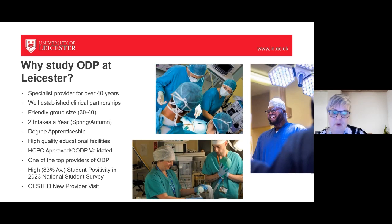We're very proud of our high quality educational facilities. We have two specific classrooms, which are our own ODP classrooms. And we also have a practical room, which is set out as an operating theatre so that students can actually gain experience in what it's going to be like in the clinical setting.